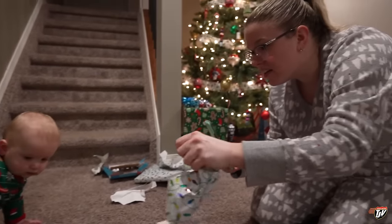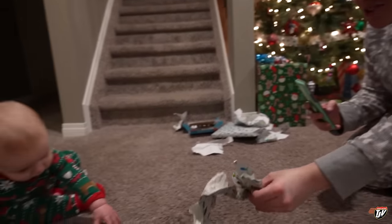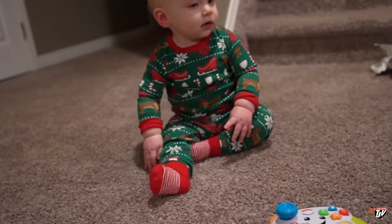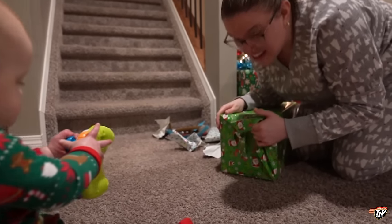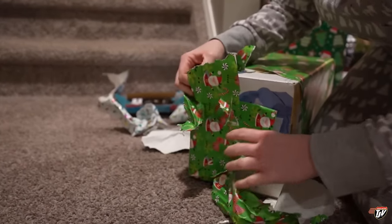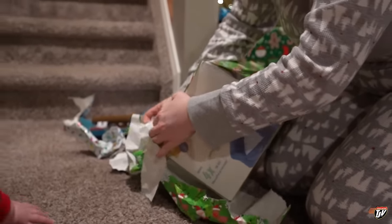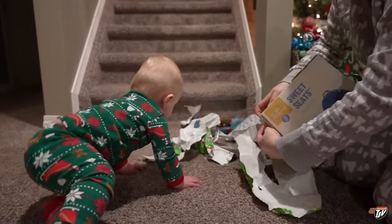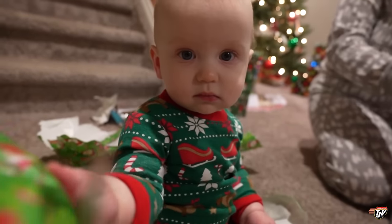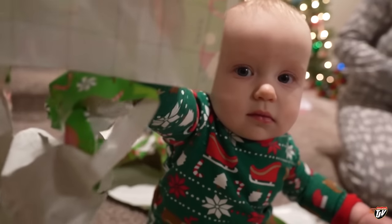Theo. Going for that Instagram pic. Come on, Theo. Come on. Oh, green paper this time. Yes. It's stuck to your hand.